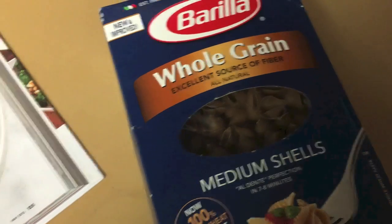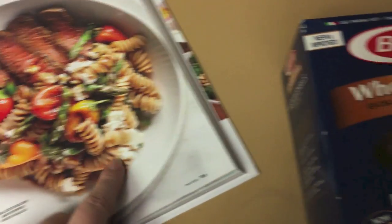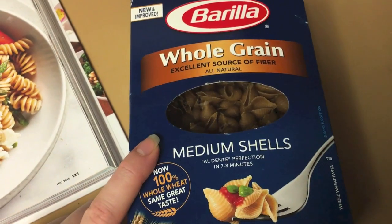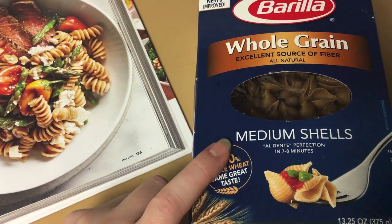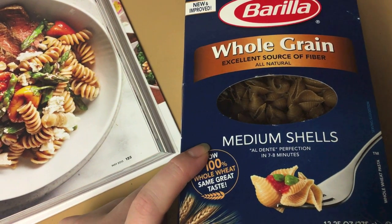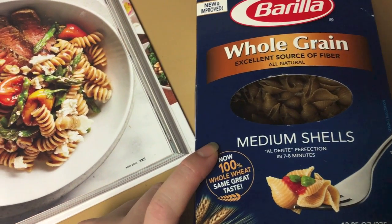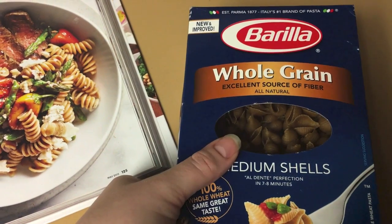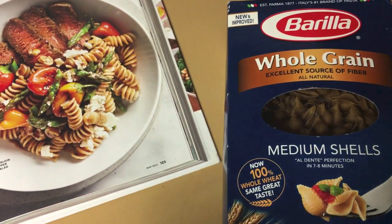I don't have whole grain rotini. That makes me kind of sad because I like the way this looks. I only have whole grain shells, but I'm not about to go buy another whole grain box of pasta. I have had this for a while, but I've never used it because I'm afraid of using whole grain in my pastas, because I'm afraid of what it'll taste like, honestly. But I bought this because it was on super sale. So, shells it's gonna be.